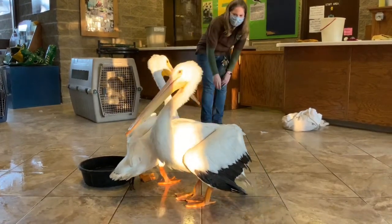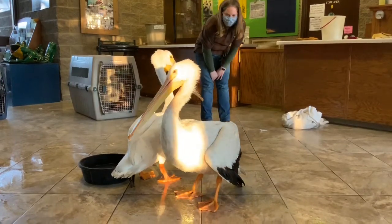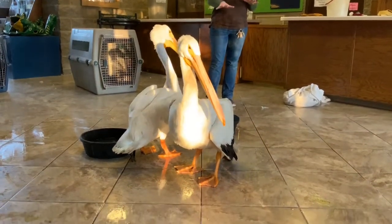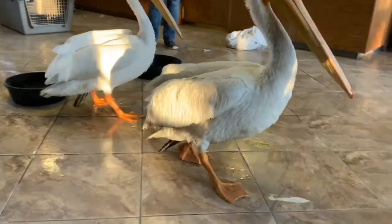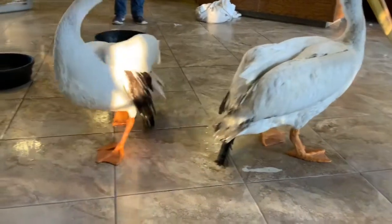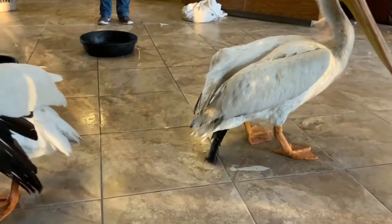Pelicans do have pretty interesting feet. They have 4 toes like a goose or a duck, but all of their toes are webbed together, where a goose or a duck just has the first 3 toes webbed. The back one is not.